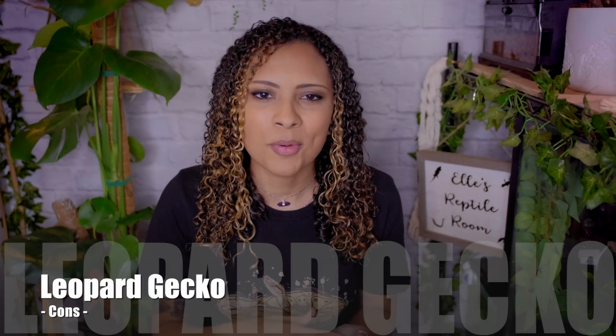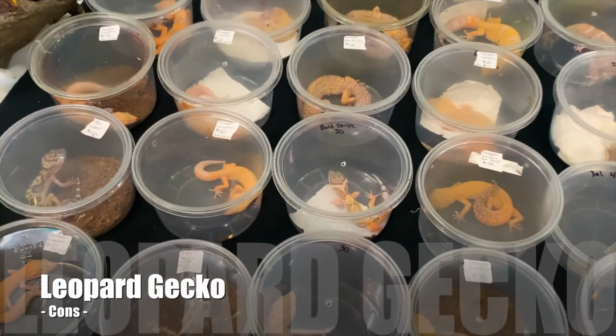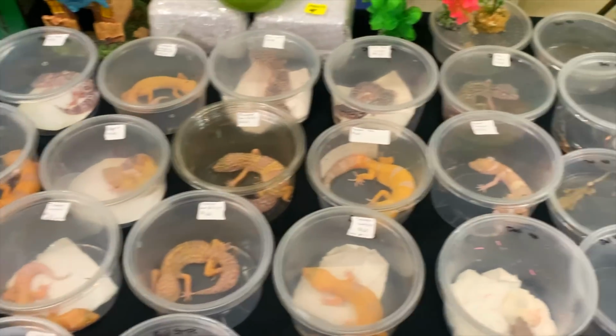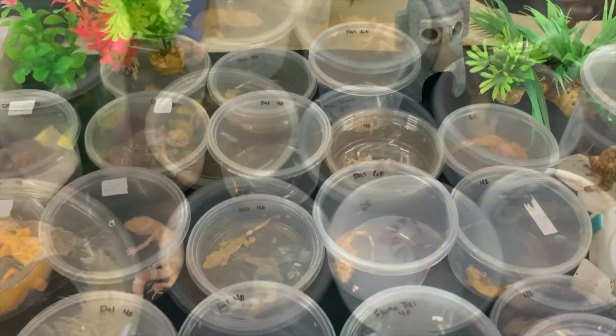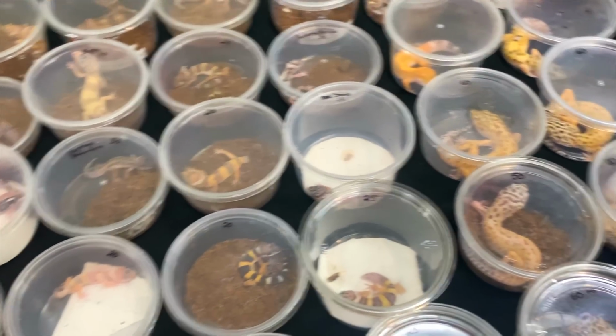But they do have some cons, just like all reptiles are going to have cons. Just like with crested geckos, as babies, these guys are going to be difficult to handle down. They are tiny, tiny little babies, and we are giants to them. So handling down a leopard gecko is going to be a little bit of a task.